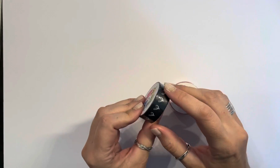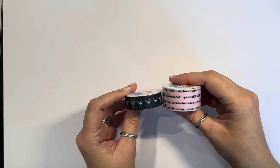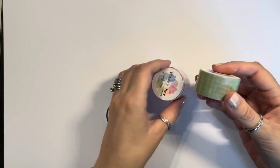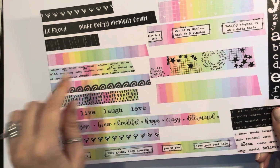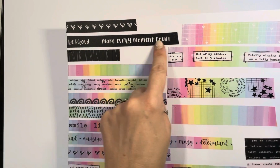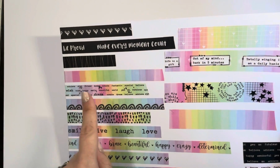So we've got different designs that complement our range of stamps and papers and so on. If I just show you, that's how it will come to you, each of them, and then there's different ways you can use them. I'll show you the different designs first of all. So we've just got a black one with white hearts on it. We've got a black one that's got white sentiments on it. So they're really good if you want to have some sentiments ready to go.